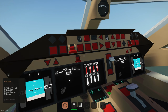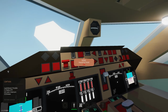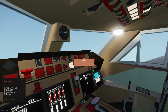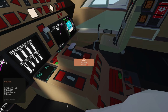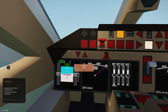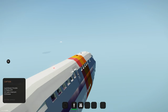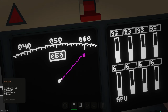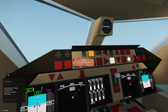Let's go and level off here. And let's get our flight director on. We're going to do alt hold. We're going to do autopilot. And we're also going to do LNAV. Get our throttle down. I don't think we need to be going at this much throttle. Okay, so we should be following our autopilot stuff now. You can see we're going directly straight away to our first point on the map. Great. Cool, just like that.